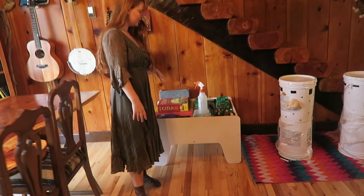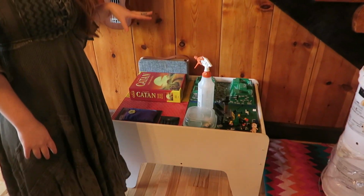This is a Lego table that Finley's parents sent us from his childhood home.